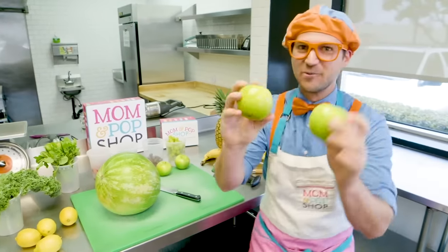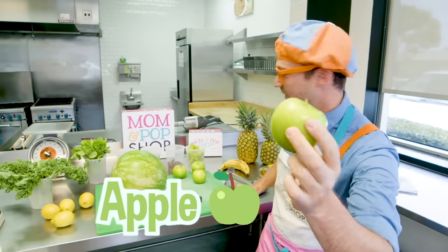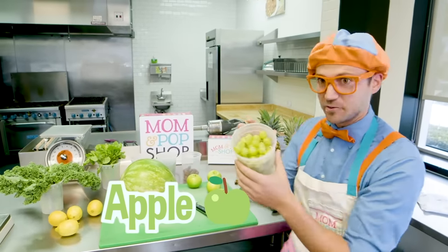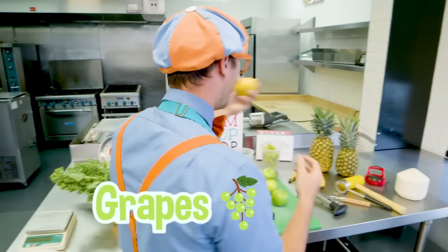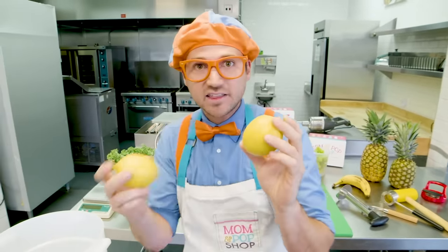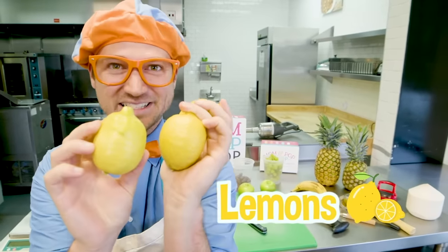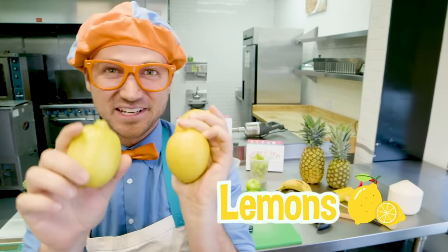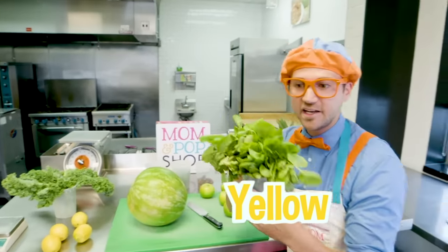All right, you know what kind of fruit this is, right? Yeah, this is an apple. Okay, looks like we have some grapes. Yum! Ooh! What are these? Check these out. Yeah, these are lemons. Lemons are the color yellow. Wow, and then we have some greens over here.